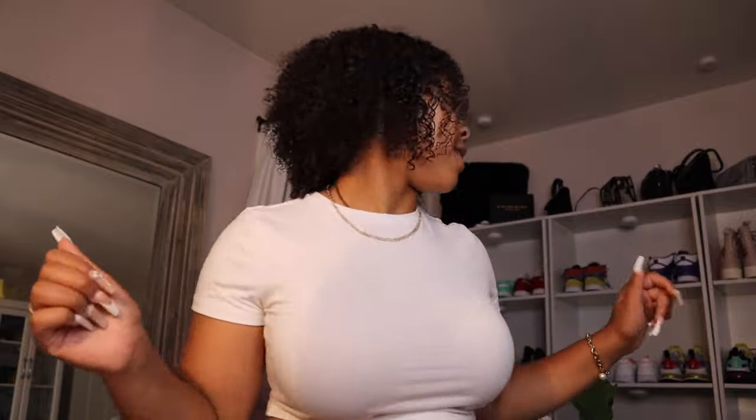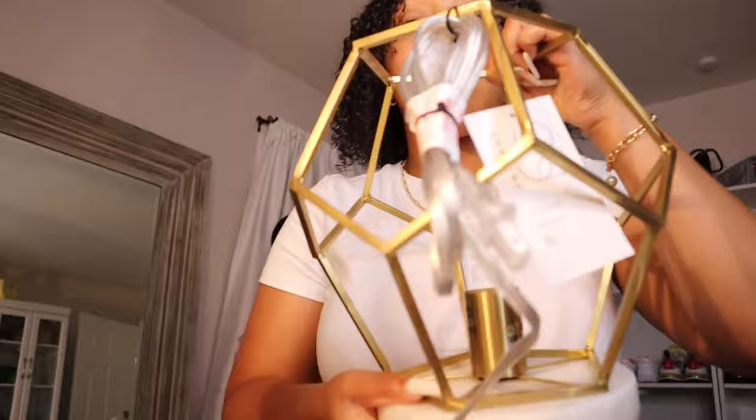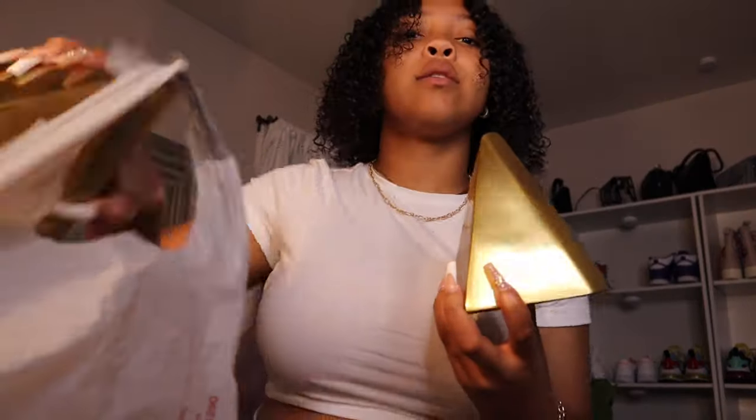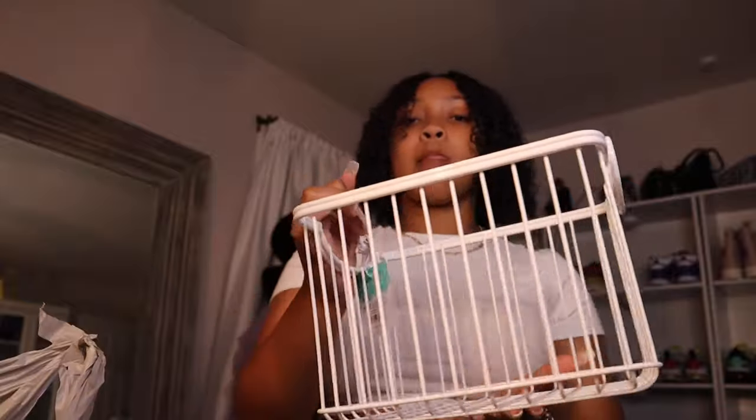Okay. But the gold lamp is a standing lamp. And then this is... They actually match each other. The marble at the bottom. They match. Then we got these baskets, floor to floor. This one's bigger. Then we got two of these just to go somewhere. Yeah, they're for the bottom of my sink in my bathroom.